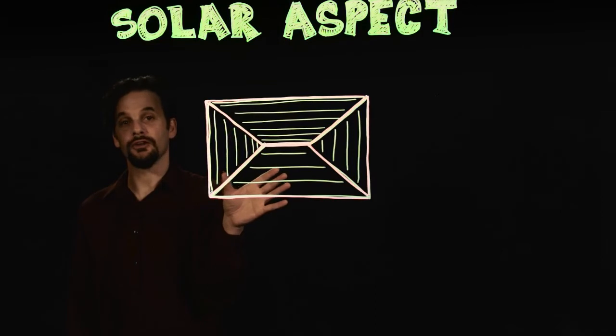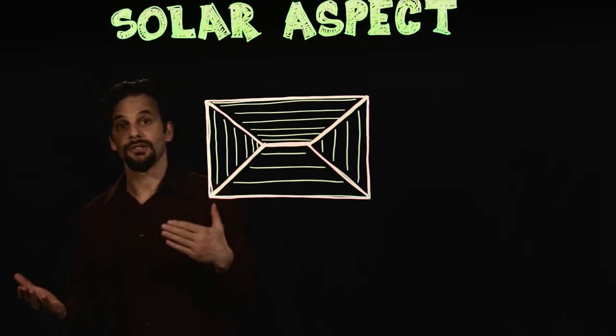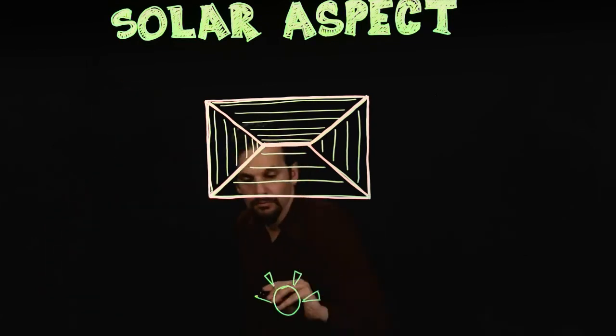We're looking at the roof of a house from up above. The sun-facing direction of a house, or of a hill, or a mountain, or any vertical object is the hot and dry side.